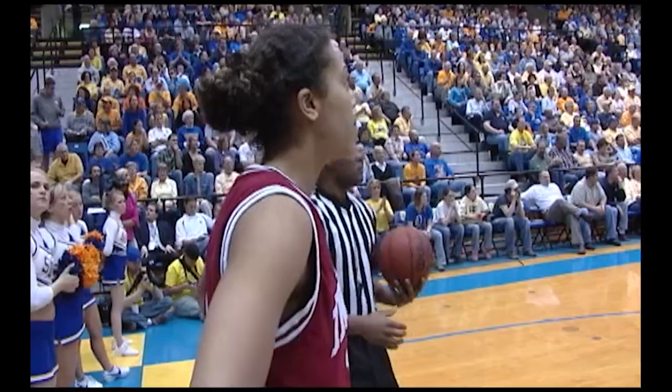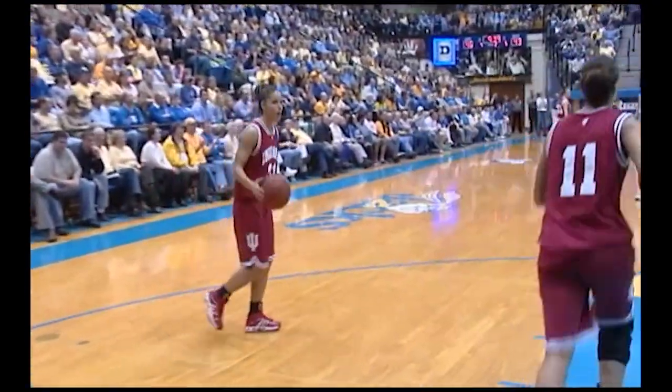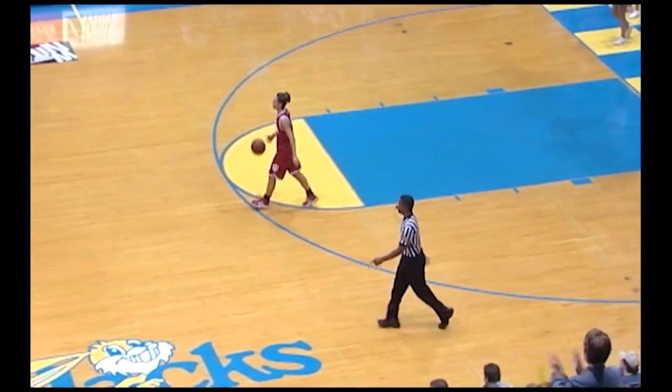Maria Bover is checked back in for Jennifer Warkentine. Bover and Grimsrud will be down low. You'll have Vogel and Korneman on the wings. Andrea Vertigan will play the point. But right now, Jacks play defense.